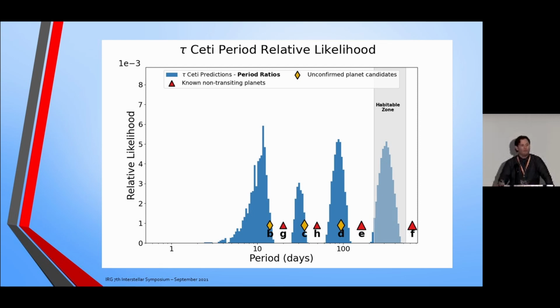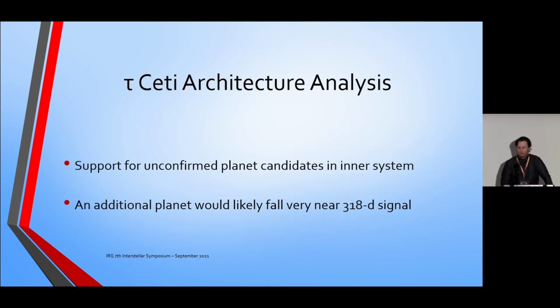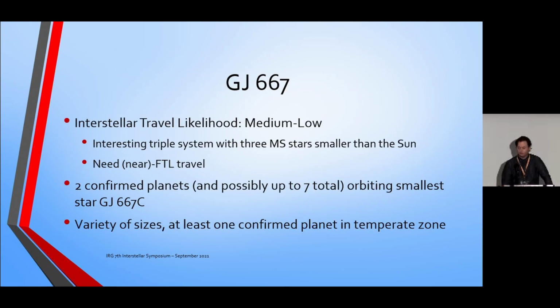genuine and would dynamically pack the system, including that one gap we talked about, 320 days or so. There is support that it might also be a genuine signal, which, if it were, would be a likely or possibly rocky planet inside the habitable zone of one of the closest stars to us. So yeah, update the support for all the unconfirmed planets. An additional planet would likely fall near that 318 day signal.